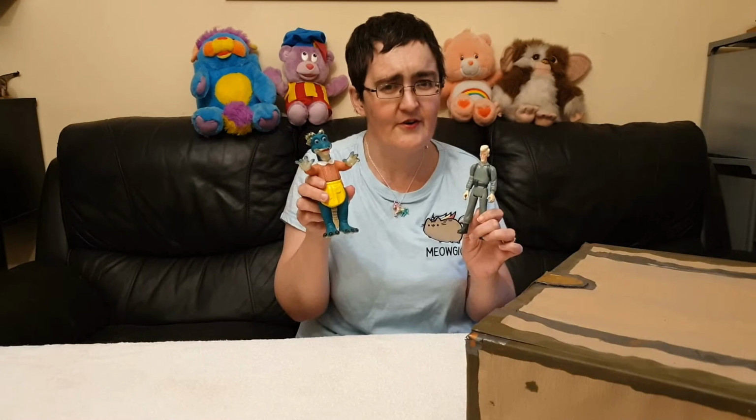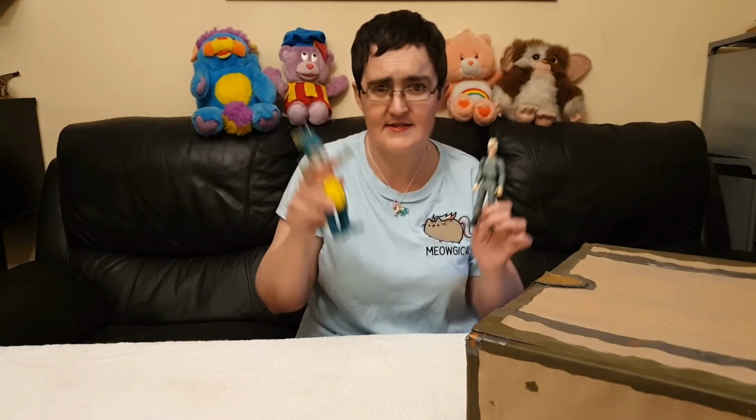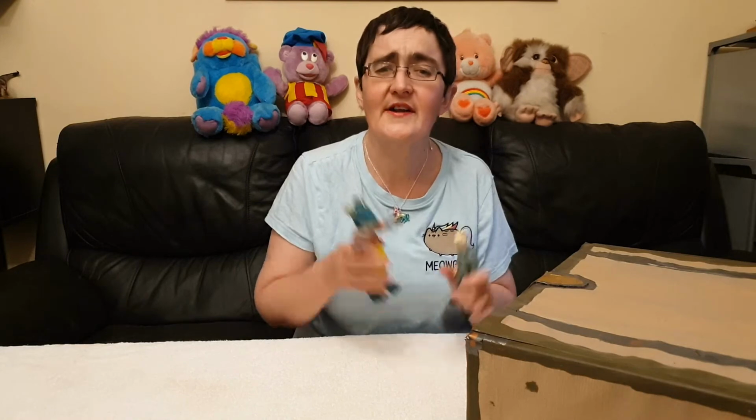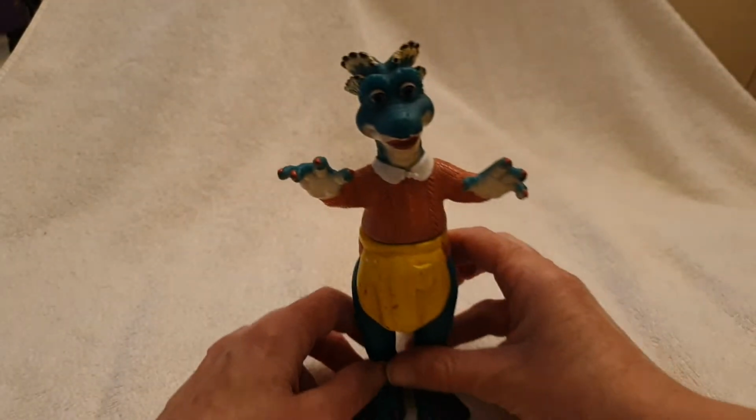Very random, I know. One from the 90s and one from the 80s. But yeah, I saw these two and I knew I had to have them in my collection. Live blooper there. Anyway, why don't we get on and I'll show you these two close up. So, the first action figure I'm going to show you is this one.